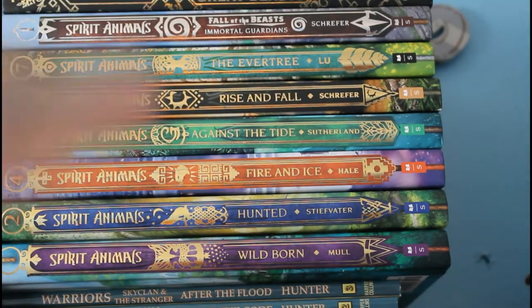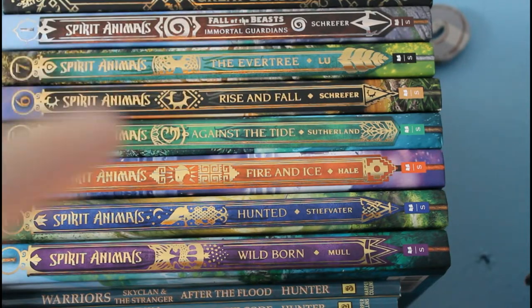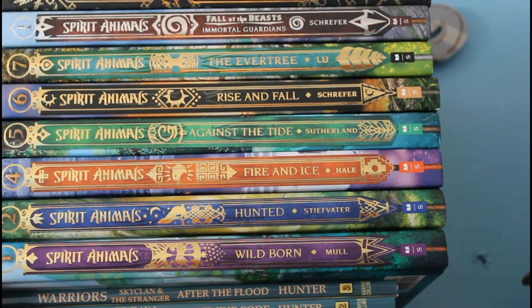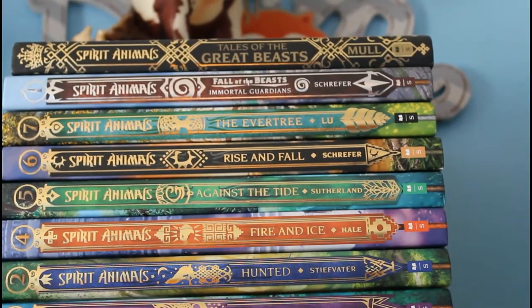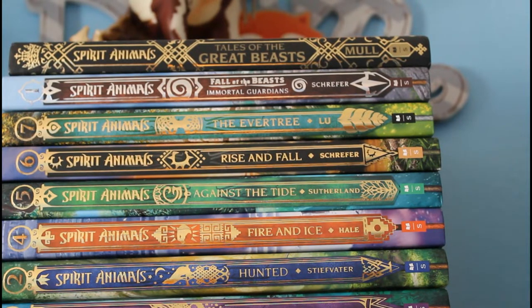So we got Wildborn, Hunted, Fire and Ice, Against the Tide, Rise and Fall, The Evertree, Fall of the Beasts, Immortal Creatures, and then Tales of the Great Beasts. These are all by different authors. Marie Lu is one of them.